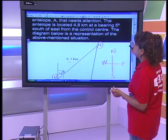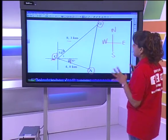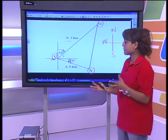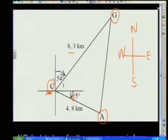The diagram represents the situation, and let's just see what we can fill in on this diagram. Okay, so let's just go over the diagram quickly again, because I know it's quite a complicated thing when it comes to bearings, and a lot of you get very, very confused. So let's have a look. Our call center is at position C, right? We know that G is where the game ranger is, and we know that A is where the antelope is, right? They tell you the distance from the call center to the game ranger is 8,3 kilometers at a bearing of 54 degrees.